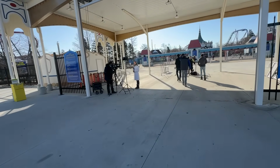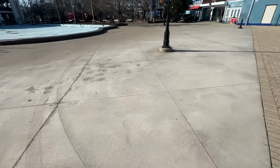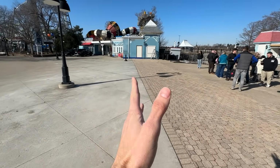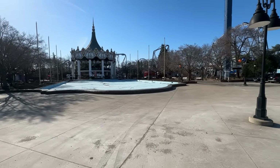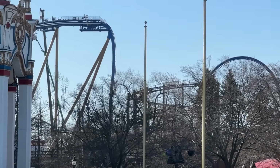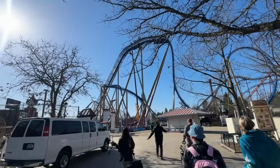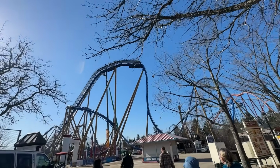Got a live news thing about to start here, it looks like. That's cool. Everyone's gathering over here. The entrance looks a little different. They've removed this little turnstile spot. And you can see the first drop right there. Wrath of Rakshasa actually looks pretty crazy. That 96 degrees. World's steepest dive coaster right there. Wow, this is looking sick, honestly. That first drop is crazy.